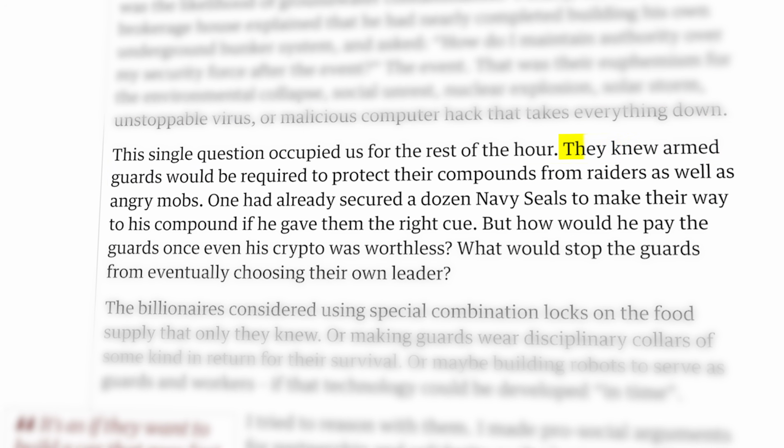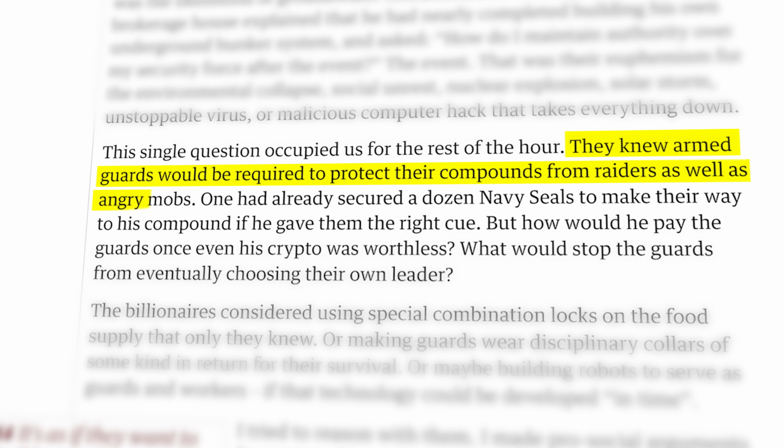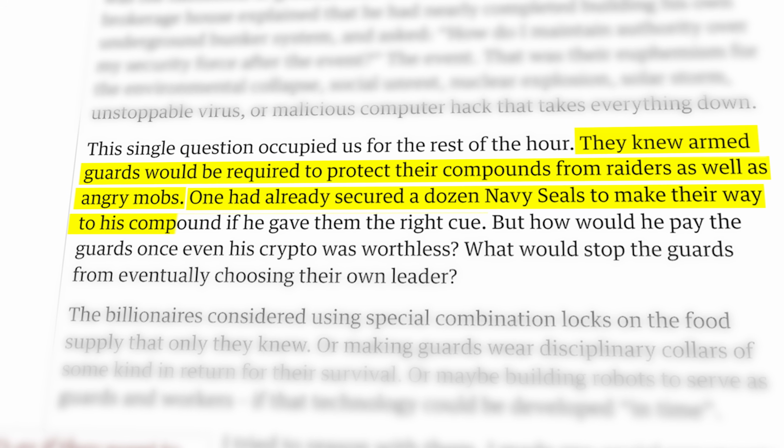In particular, they knew armed guards would be required to protect their compounds from raiders as well as angry mobs. One had already secured a dozen Navy SEALs to make their way to his compound if he gave them the right cue. What do you think that cue was?